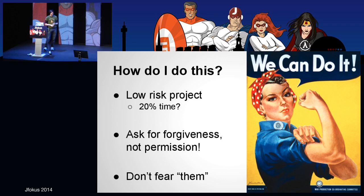Take a small project, something behind the scenes, like an administration CRUD screen for some client-facing application you've got. Start using a new technology stack. Try it out. Don't ask your boss. Don't ask anybody. Just do it. Okay? Always ask for forgiveness, not for permission.